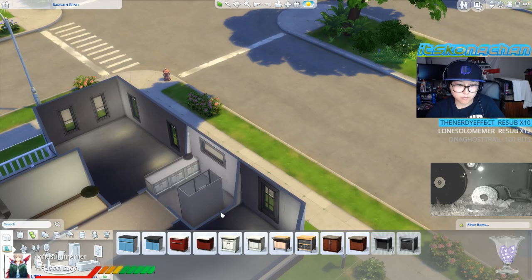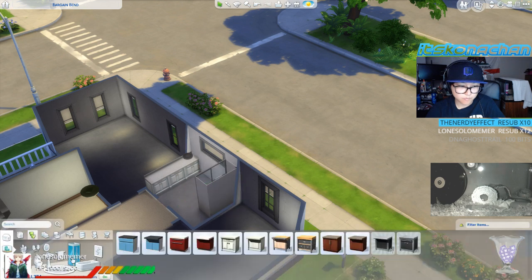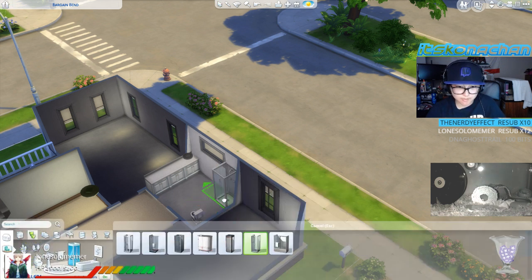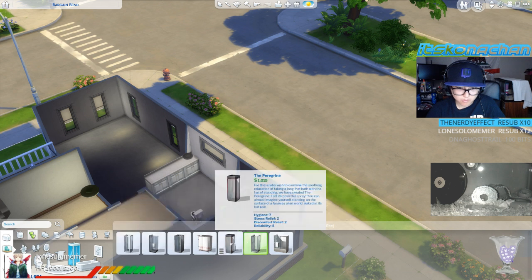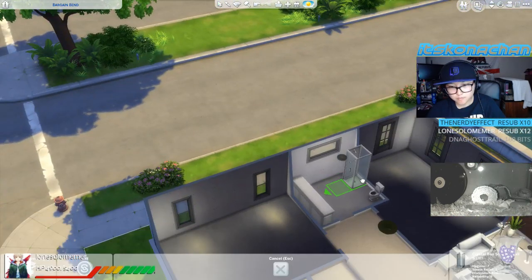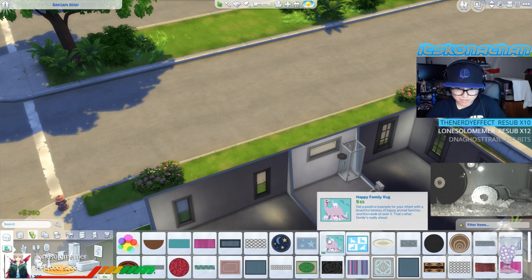Hold on. I gotta look at this from a different angle. Can I put the toilet on this side, like in the corner? You know what? We're gonna save some space. It's probably better. Actually, it's better if I have my own bathroom. You know why? Then I don't have to worry about the... Actually, hold on. I don't know what the best way to do this is.